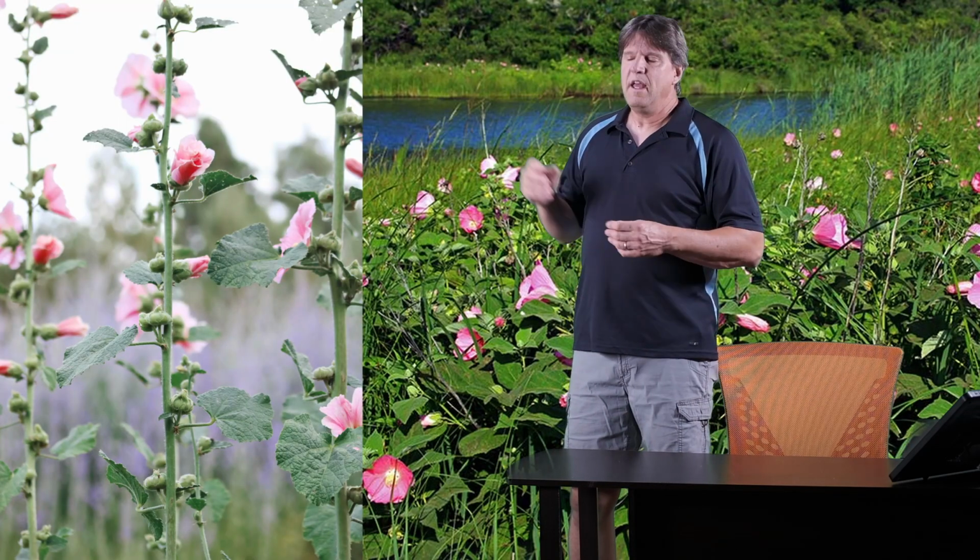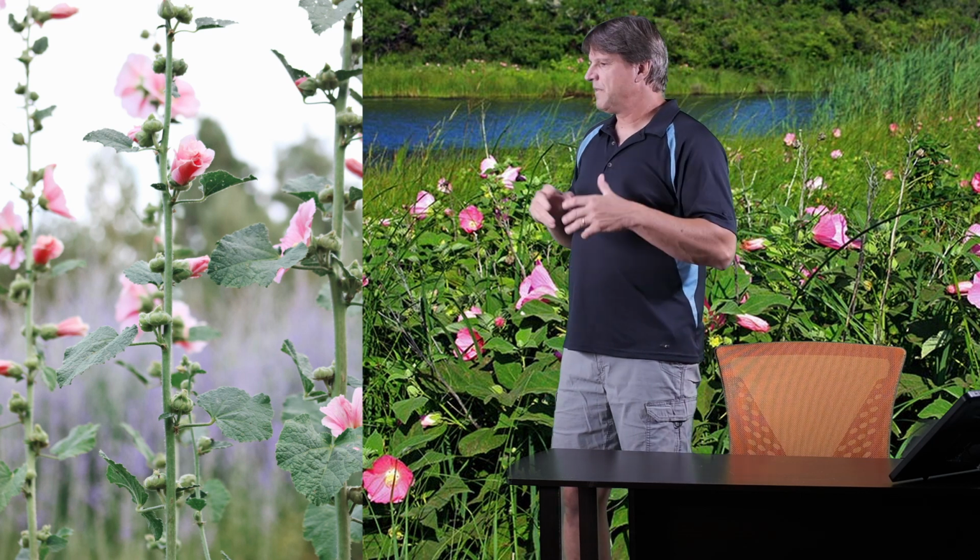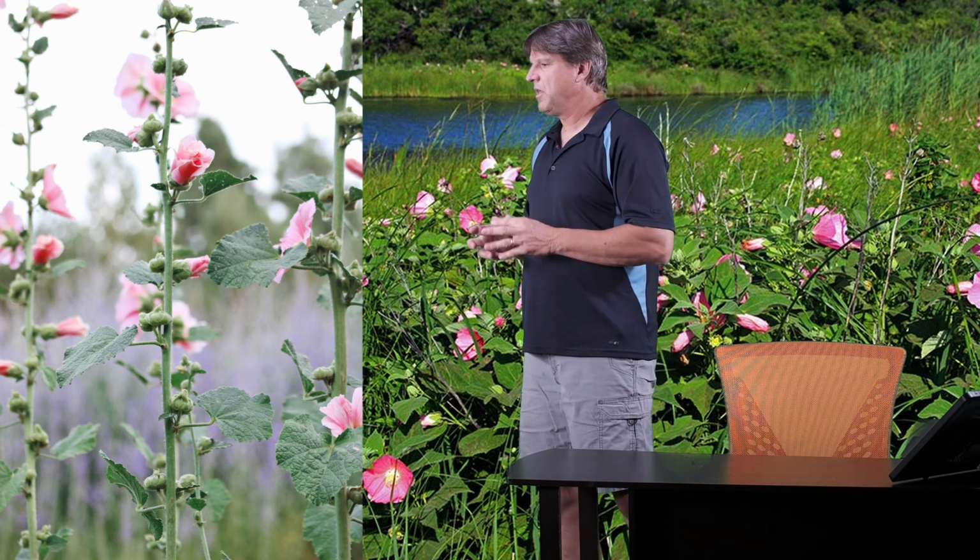So first off, we have the Marsh Mallow, which is a native plant that grows around the edges of ponds and wetlands and marshes. It can grow quite tall. They get 4 to 6 feet tall, and they have really nice flowers on them in midsummer. They are usually in the white to light pink to pink family of colors, and they are quite popular for ponds as well. The next plant we're going to be looking at is the hardy hibiscus.